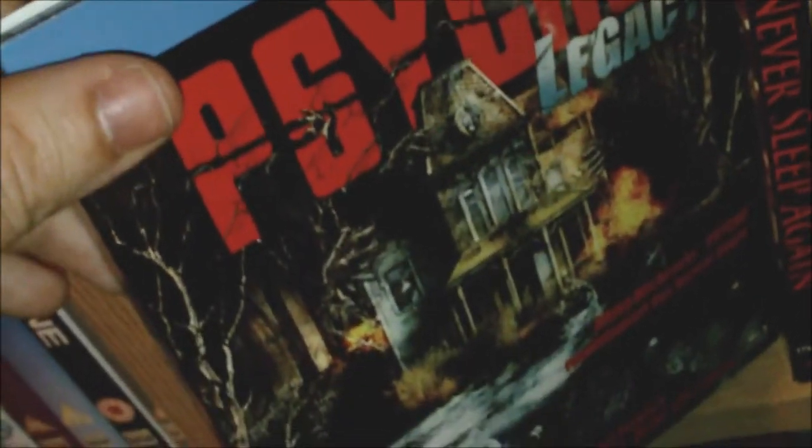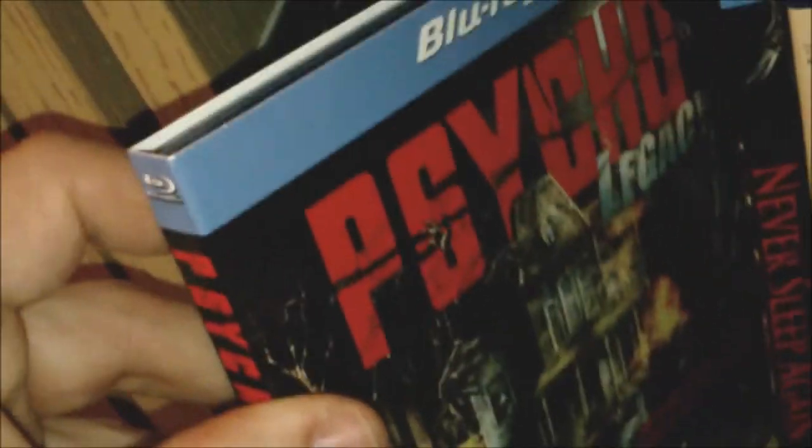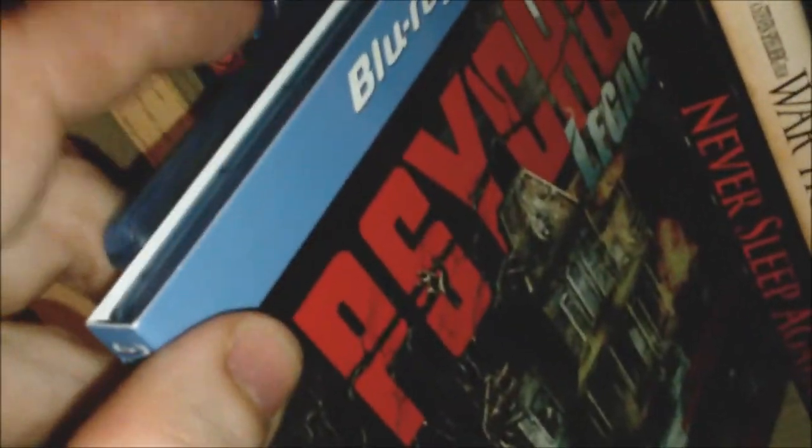Unlike the Legacy edition of Psycho, but this is, honestly, if you can get the DVD for this cheap, just get the DVD. Blu-ray does nothing for this. The only good thing about this is it's £7.99 and it's cheaper to buy this in the UK than it is to buy the DVD. Even though it's a German release, it's actually fulfilled by Amazon, probably still.